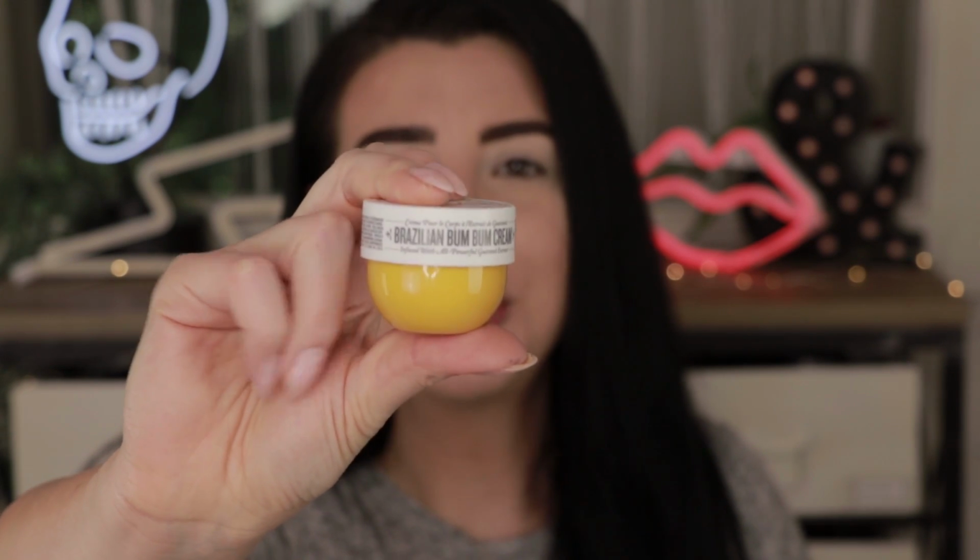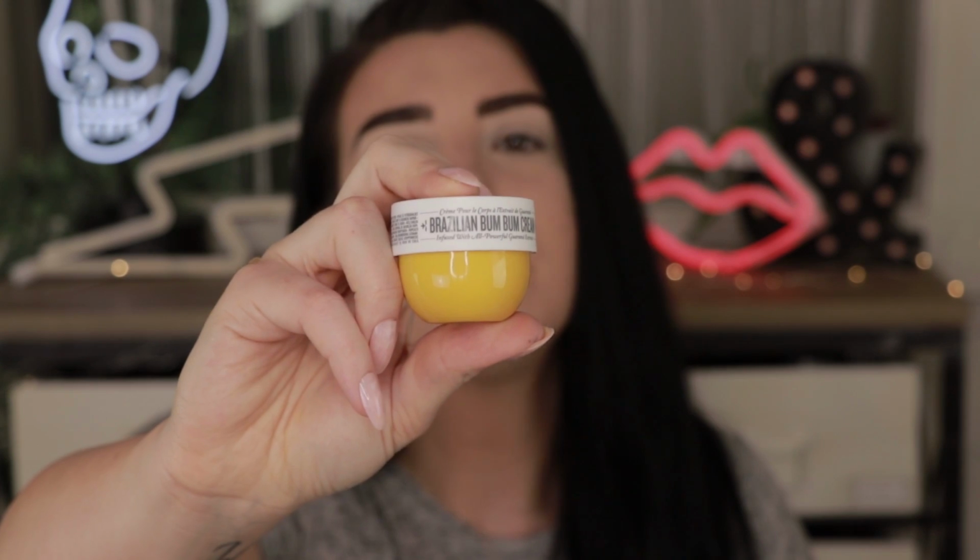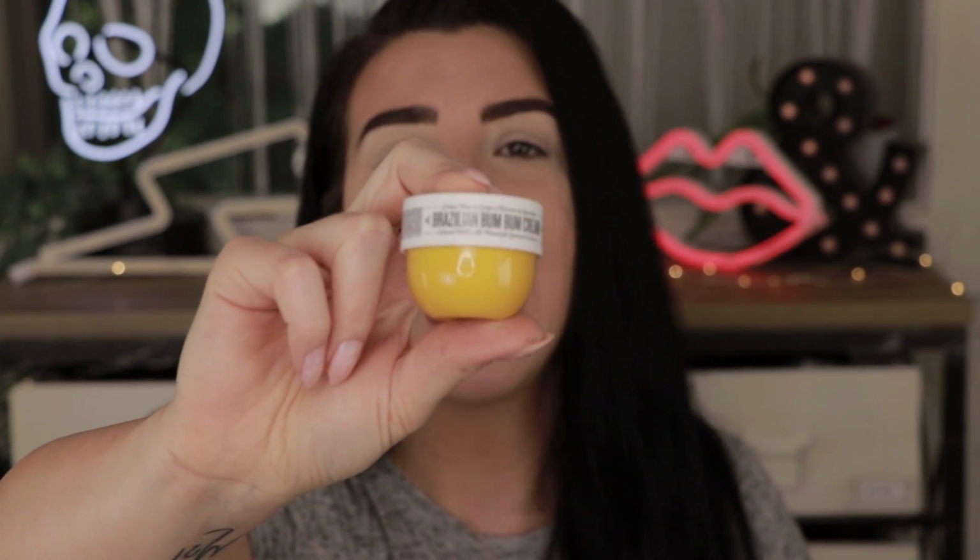There's the Sol Janeiro Brazilian Bum Bum Cream, which I have heard people raving about forever, specifically about the way it smells. And I also remember hearing that there's caffeine in it, which, whatever. Okay, people weren't lying. That smells really good.